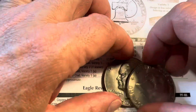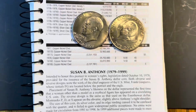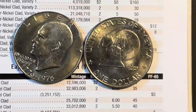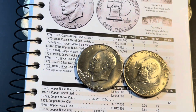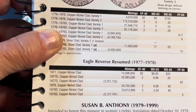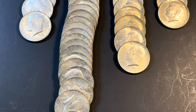Let me adjust this camera and see if I can get a better zoom with the light not reflecting so much. But you get the idea. So we're looking at $6 a piece if they were at mint state 63. Now I know I can't sell those for $6 at a coin show. I'm doing quick turnovers, so if I can sell them for $2 a piece, I'd be happy.